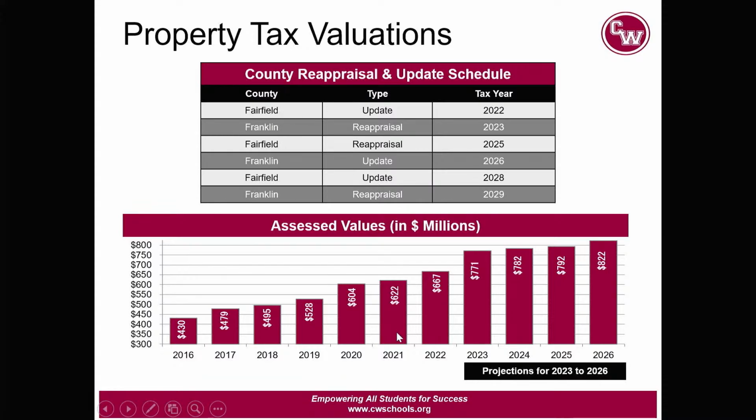You can see we went from 622 to 667 thanks to the Fairfield County update, and now we're projecting to go from 667 million to 771 million due to the Franklin County reappraisal. And you can kind of see it from there on the projections based on this table of schedules on updates and reappraisals.